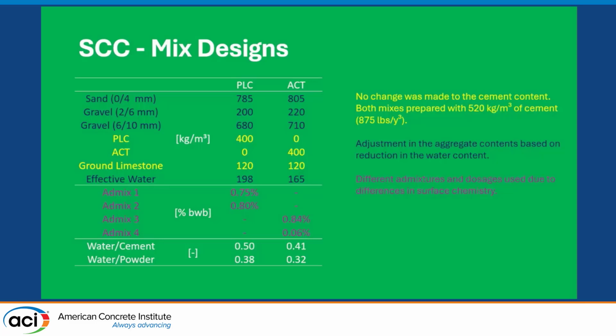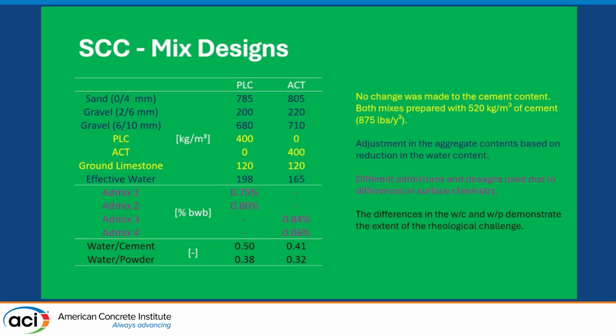We use different admixtures in the two cases because of the different surface chemistry that we're going to have with our cement compared to the PLC. We have to consider that in order to achieve the desired rheological properties. And the difference in water to cement ratio that we end up with, so we go from 0.5 in the reference mix down to 0.41 with the ACT concrete, demonstrates the extent of the rheological challenge that we're facing.